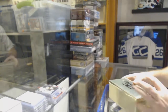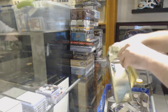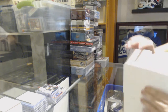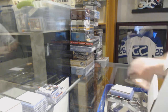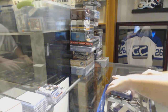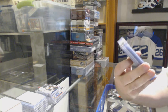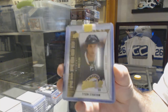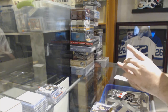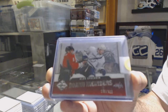All right, the gold box. Ooh, I like that box. We've got a rookie gold MVP number to 100 of Tyson Strachan for the St. Louis Blues. We've got an Alex Ovechkin board members to 199 for the Caps.